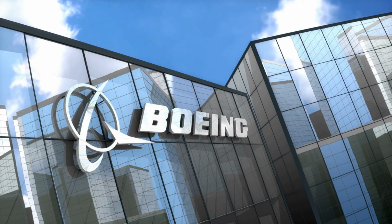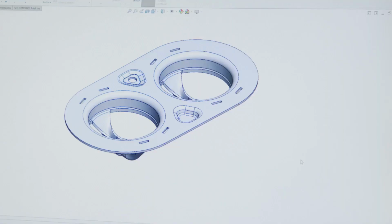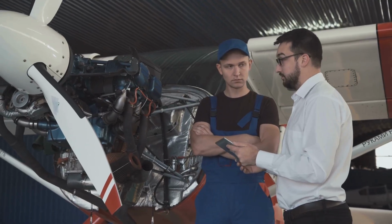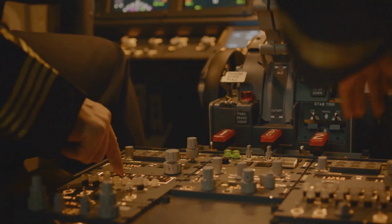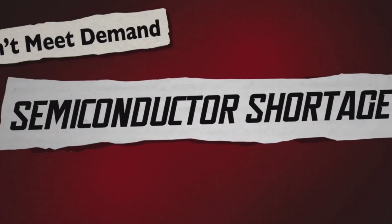Our first major player, the OEMs, like Airbus, Boeing, Embraer, and ATR. They design the aircraft, certify the parts, and hold the intellectual property. OEMs control access to technical data and restrict repairs to approved vendors. For example, if you need a new 737 MAX elevator servo valve, you may find there's only one source, and it has a 14-week lead time.